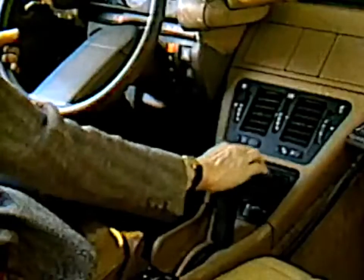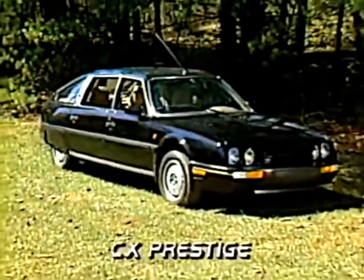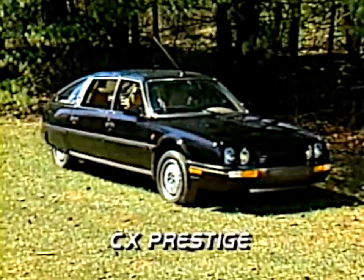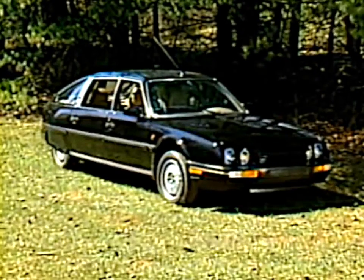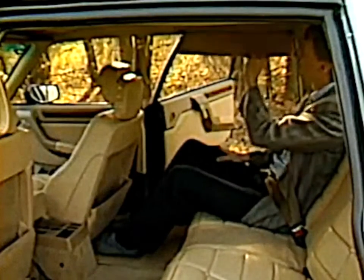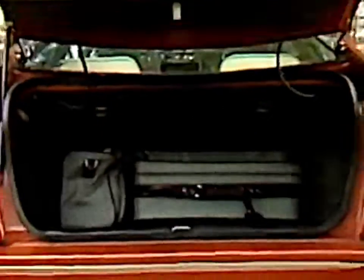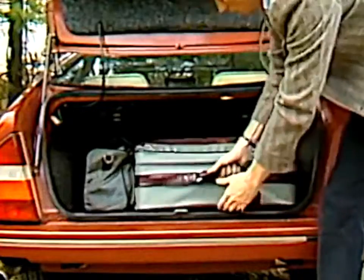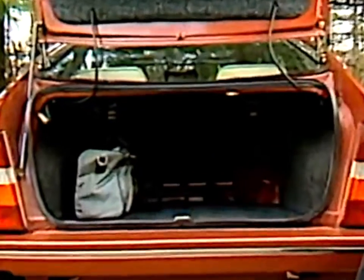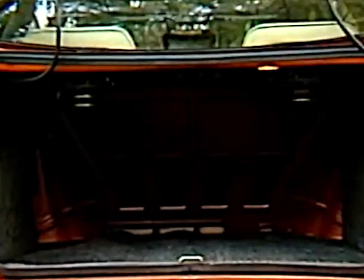A 3-speed automatic is available. We tried one in another CX variation, the Prestige. The Prestige is pretty much the same car with 10 extra inches of space between the wheels, so there's enough extra room back here for an MBA center or two. As for luggage room, there's plenty provided your luggage is low or lays flat. The trunk opening is awfully small. If you really need more room, a CX estate wagon is also offered.